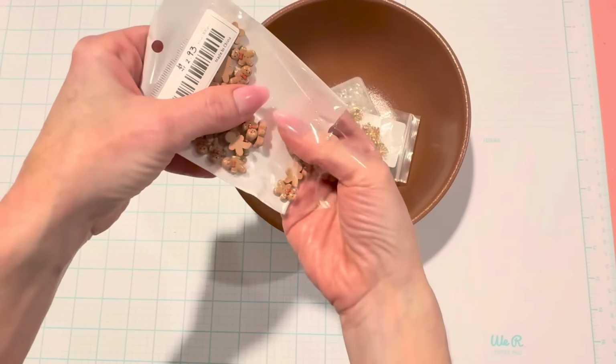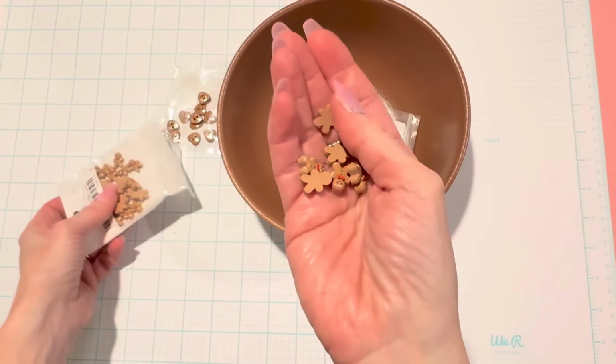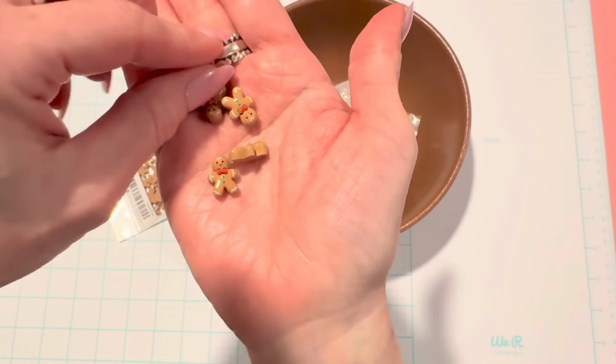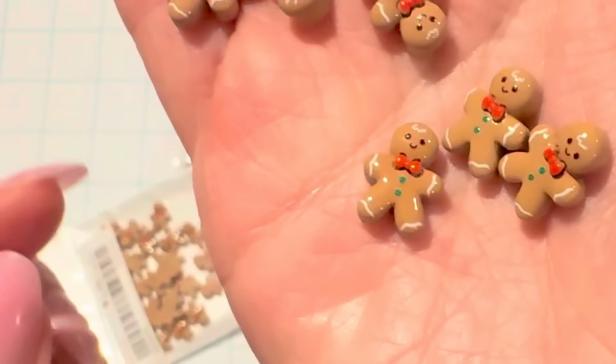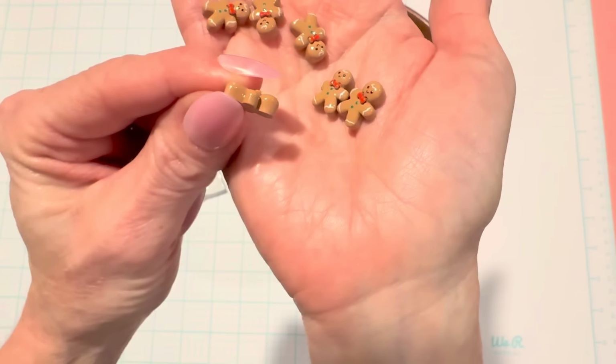And I ordered everything from the regular Temu, not local warehouses. So these came from China. There were no shipping charges. Prices were fine. And these are so well made. Look at those guys, if you could see up close. The detail is really nice. They're nice and chunky too.